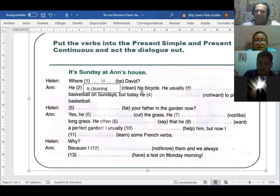Pero, teacher. Yes. Por ejemplo, en la primera dice, where is David? He is cleaning. Él está haciendo lo que está haciendo en este momento, pero, ¿y el presente simple? No está bien ahí. He's clean, no, porque acuérdate, si tú dices he is clean, estás diciendo él está a limpiar. No suena. Oh, okay. All right. En cambio, si está aquí, he is cleaning, él está limpiando su bicicleta. Do you understand?